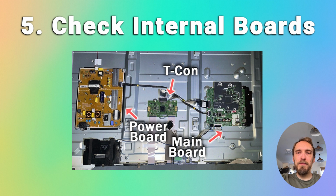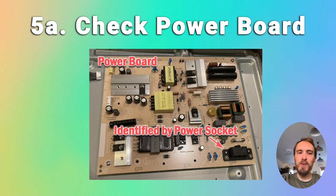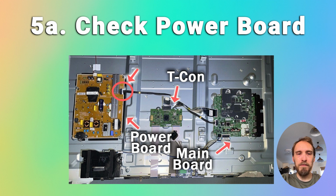So if you've tried that and your picture is still off, then have a look at the power board and we need to try and localize where the problem is, whether it's with the power board, the T-con, or the main board. So first of all, unplug your TV, and then with all of the other cables plugged in, unplug the single cable that is linking the power board and the main board. Now, this cable allows the main board to control the backlights, and disconnecting it means that the backlights should default to an always-on state.